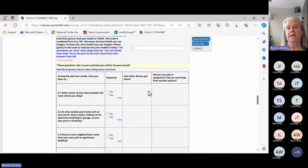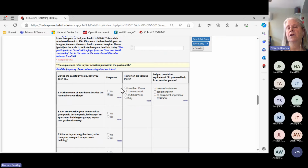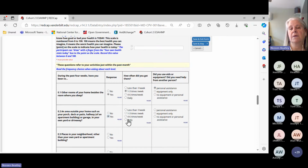So, for example, here's another skip logic. During the past 4 weeks, have you been here? Have you done this? So if you say no, nothing else happens. If you say yes, then you're going to answer these questions. I've gone 1 to 3 times. I needed personal assistance to get there. Some are going to be no, some are going to be yes. So basically, these are the types of questions that you're going to go through to answer.